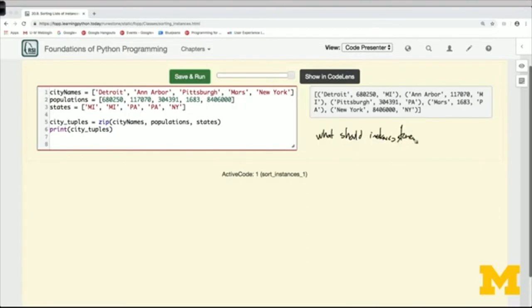So in this case, let's suppose that I care about all three of these things. Let's suppose that I care about the city name, the population, and the state. So I want every instance to store the city name, population, and state. Then I would ask, what do I want every class to represent? In this case, it's a little bit obvious. Every instance should represent an individual city. And every individual city is going to have a name, population, and state.